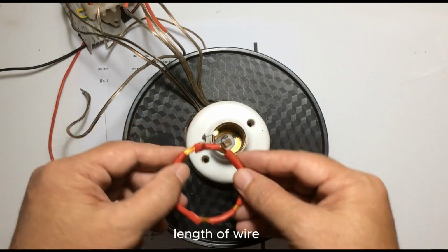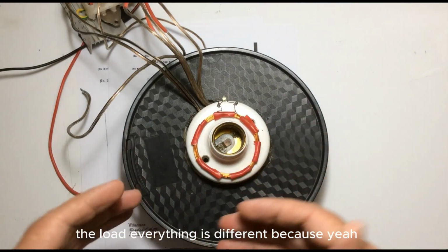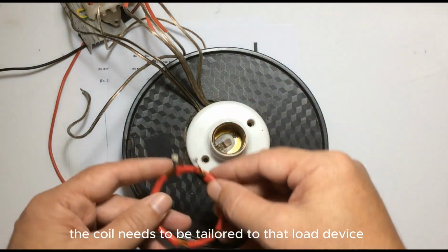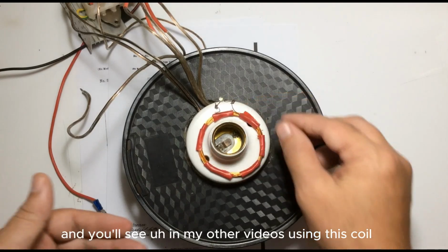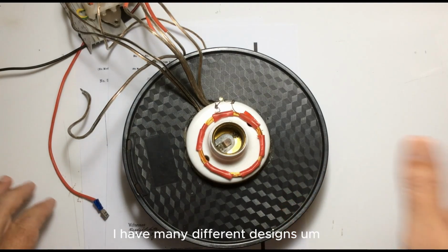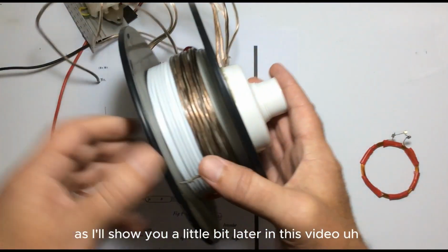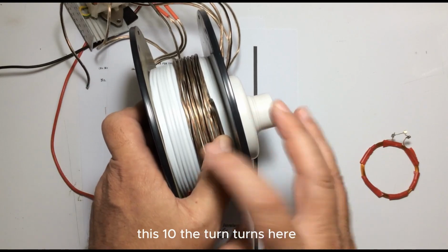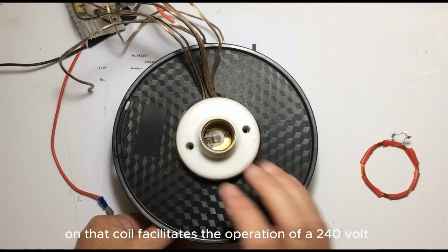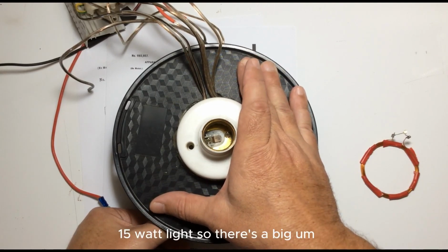The dimensions, the length of wire, the load, everything is different, because the coil is required to be tailored to the load device, and you'll see in my other videos using this coil, I have many different designs, all designed for different loads. So as I'll show you a little bit later in this video, the 10 turns here on that coil facilitates the operation of a 240 volt 15 watt light.